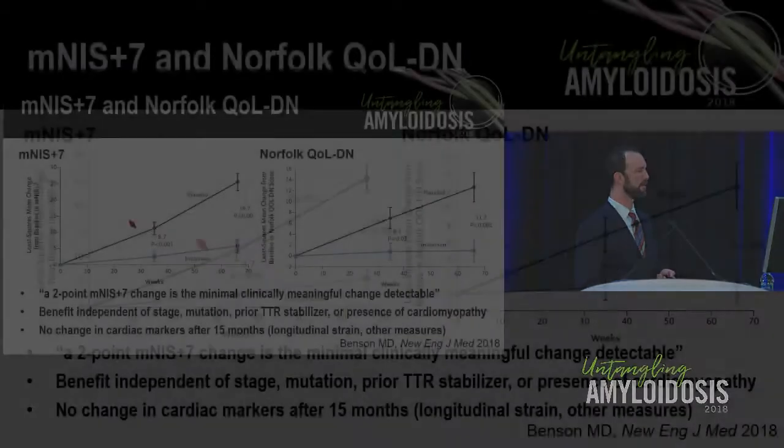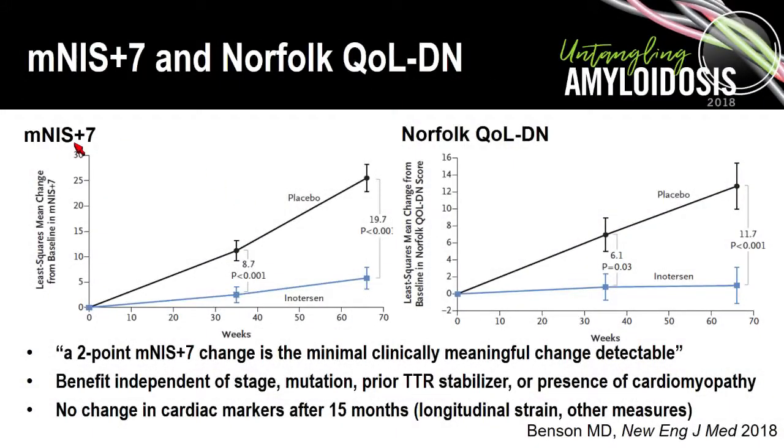And looking now at the primary endpoint, we see the mNIS+7, so basically neurological function on the left versus quality of life on the right. Higher is basically worse, and what you can see here is that placebo, which is the black line on both of these graphs, clearly got worse over the course of the study, so this is 66 weeks at the end, versus inotersen, where things remained relatively stable. So in placebo, they worsened by about 25 points.